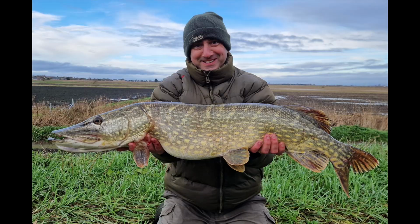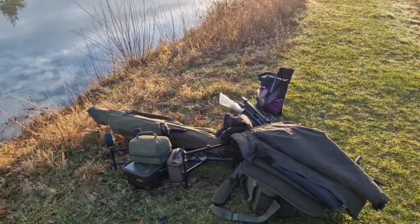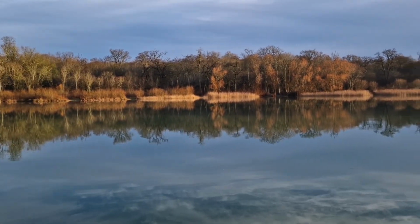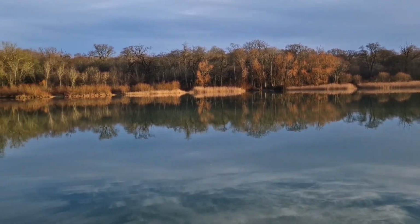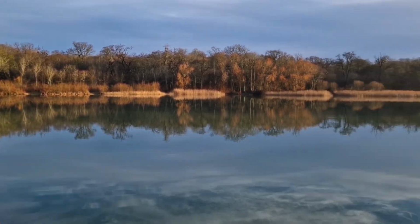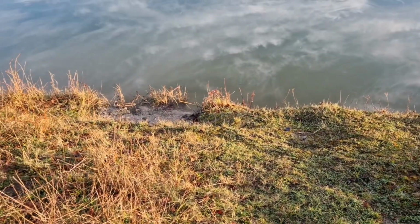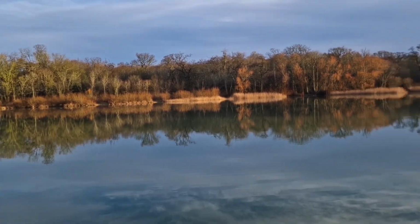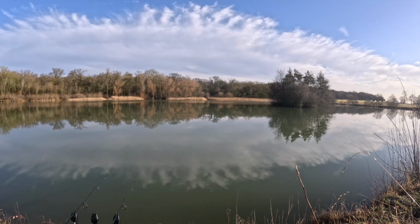I'm back on the Club Water Lake, so I'm just getting the gear unloaded. It's 8 o'clock in the morning and it's showing about 5 degrees, but as you can see the lake is well up on what it's been previously. We no longer have a bank in front of us, so I'm back on the lake for a bit of fishing. I'll get the gear set up and show you what we're doing.